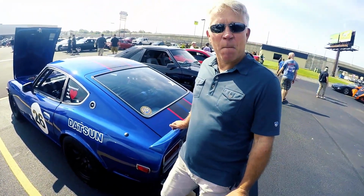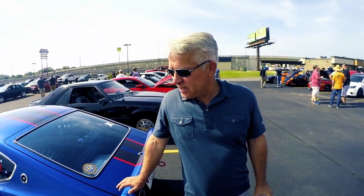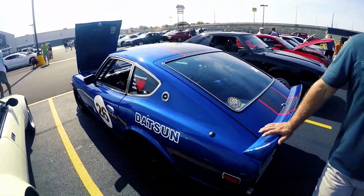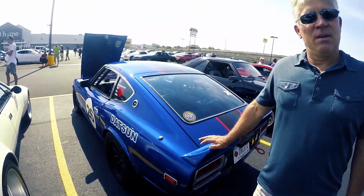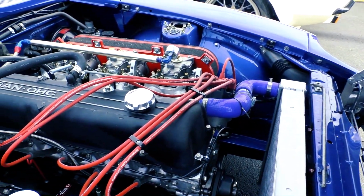So tell me your name, sir. Scott Hyatt. And what year is this? This is a 1974 Datsun 260Z. And it looks like you have done an extensive amount of work to this thing. It's clean. Tell me some of the things that you've done to it.